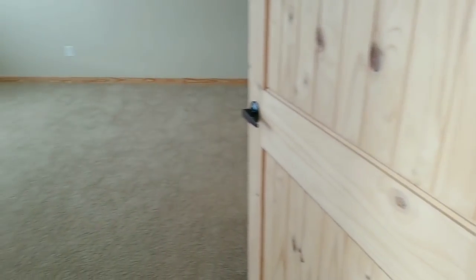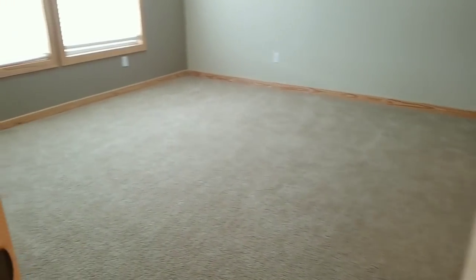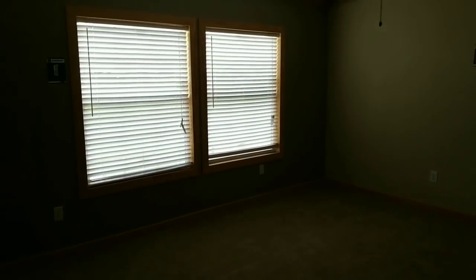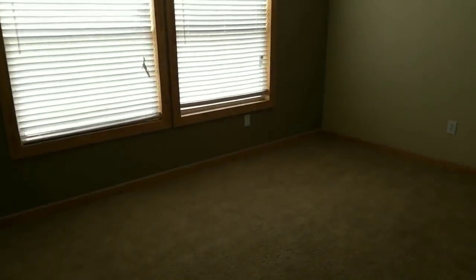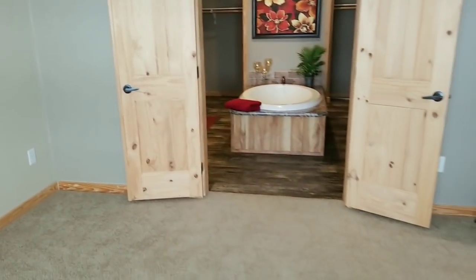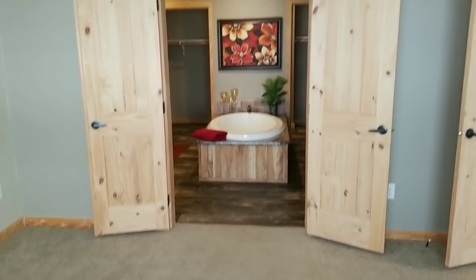This is a large master bedroom. You can kind of get a view of it here. The big dual thermal pane windows are bringing in a lot of light in here. And then it's got a really cool presentation, a double door entry into the master bathroom.